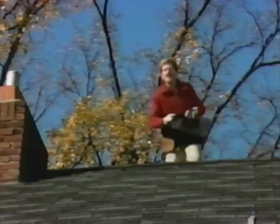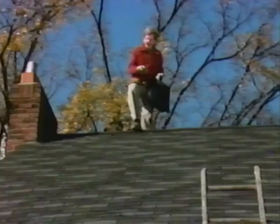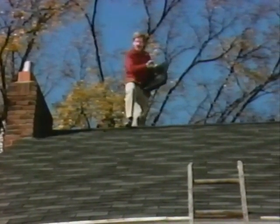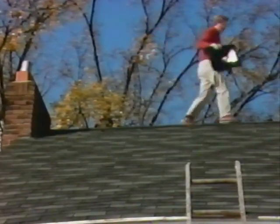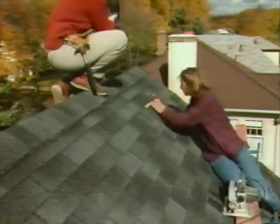We'll install our exit vents near the peak of the roof. To locate the vents, we pounded nails through the roof midway between the rafters for each vent so we'll know where to cut our openings. We drove the nails up from the inside to give us a reference point on the rafters.